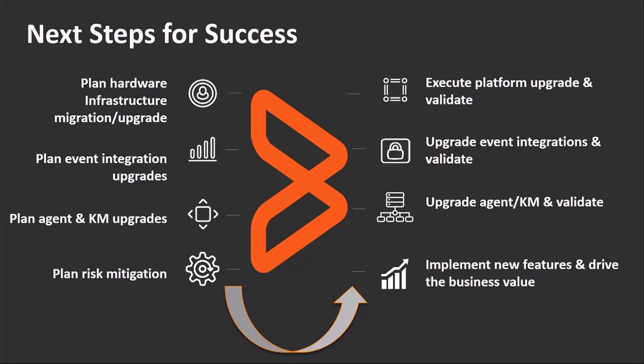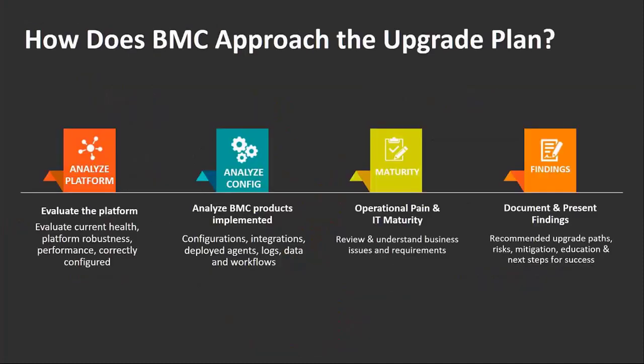And now, once you've upgraded or migrated to your new TrueSight solution, you can start taking advantage of new features that may not have been available before, or even new pieces of the product. So how do we approach that? We start with an analysis of the platform that you're on today, the current health, how you're using it, whether the platform is sufficient to handle future growth, whether the performance is up to par, etc. And looking over your configurations, of course.